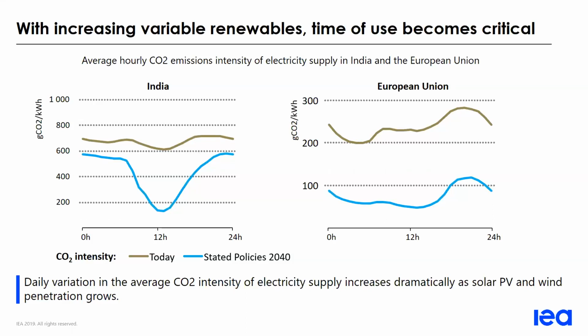So what this means is that in India, we could have a variation of a factor of up to 7 in the average hourly CO2 intensity of electricity supply. So we could have times of the day where the CO2 intensity of electricity is 7 times higher than other hours of the day. And if we look at the European Union, this is also the case, where we see solar PV really lowering the CO2 intensity of electricity supply during the middle of the day, while the large shares of wind in the electricity mix in the EU really allow us to bring down the CO2 intensity across the nighttime hours as well. But nonetheless, it does remain harder to bring down the CO2 intensity during the evening peak.